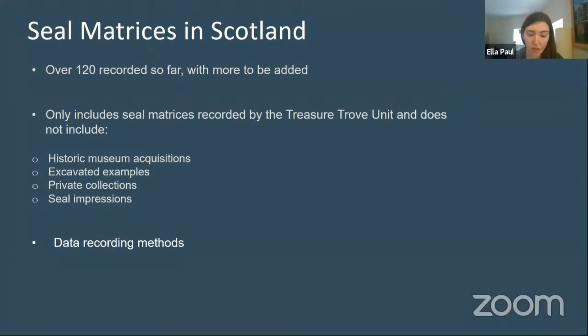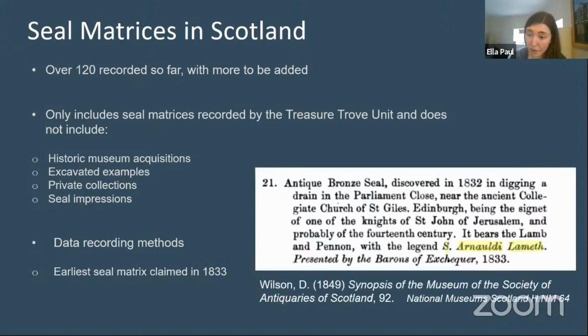The earliest seal matrix we have claimed by the Crown is in 1833. It was found in 1832, just the year before, in central Edinburgh, just off the Royal Mile. It bears the Lamb and pennon, the Agnus Dei, with a personal legend. And it's interesting to note that in the mid-19th century, that association between the Lamb and the pennon was to the Order of St. John of Jerusalem. And I suggest that this is an example that would not have been claimed by the Crown in 1833 if they thought it was a seal of a lesser individual, for example.